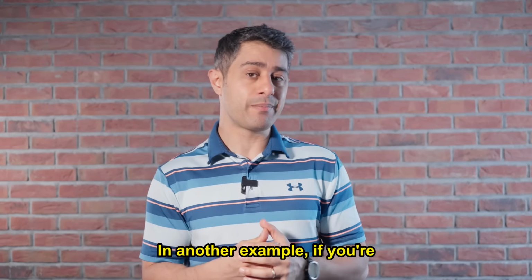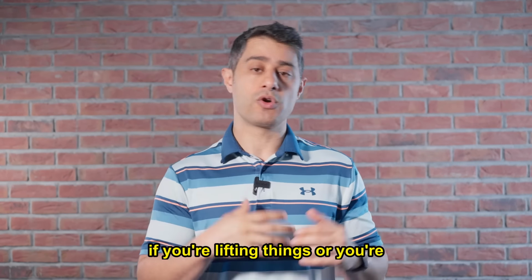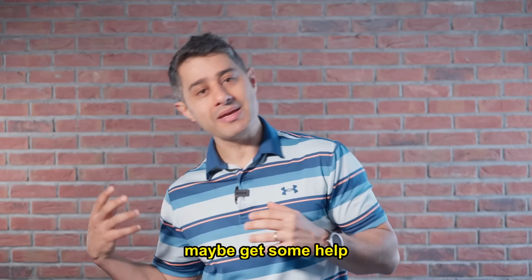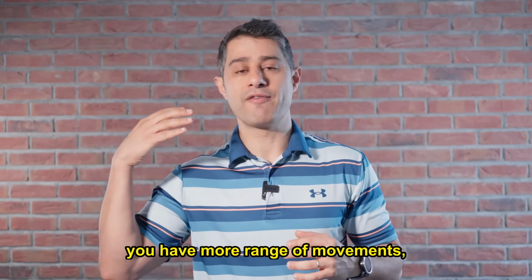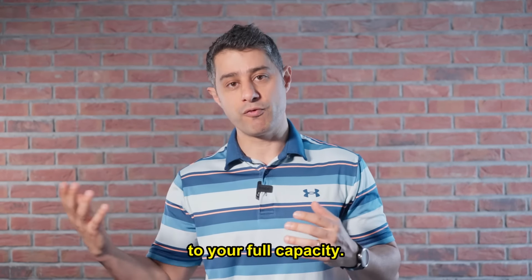In another example, if you're suffering from spinal stenosis and you're lifting things or putting things on a shelf, you want to modify those activities and maybe get some help in the very acute phase. Do not push through things that bother your back. Try to modify them and get help until you have more range of movement, the symptoms calm down, and you can gradually get back to your full capacity.